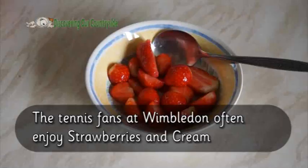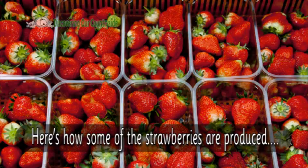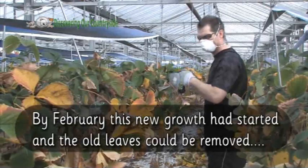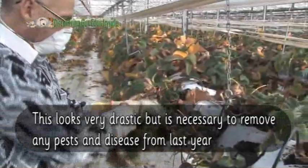The tennis fans at Wimbledon often enjoy strawberries and cream. Here's how some of the strawberries are produced. We saw the strawberry plants back in January being laid to encourage new growth. By February, this new growth had started and the old leaves could be removed. This looks very drastic, but it is necessary to remove any pests and disease from last year.